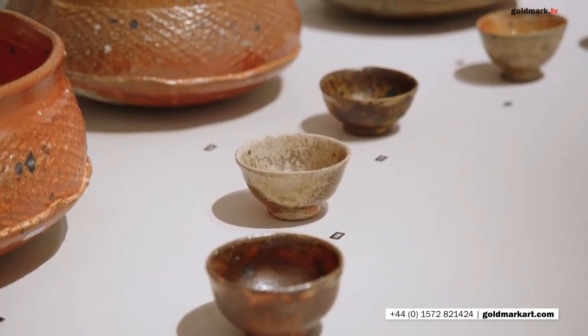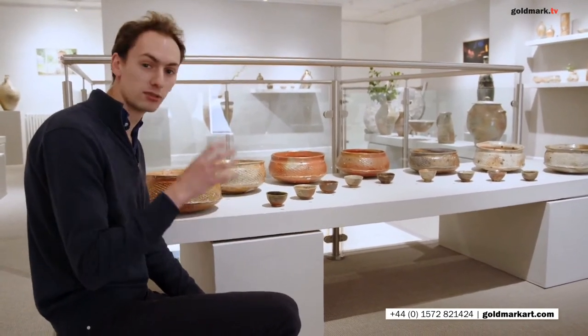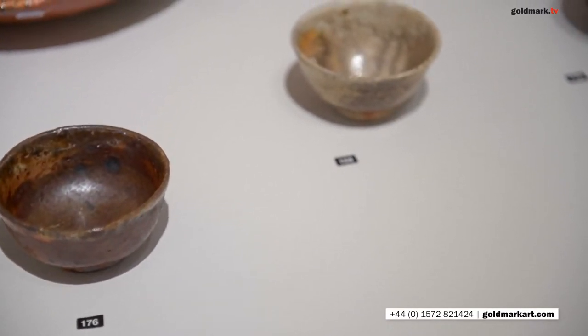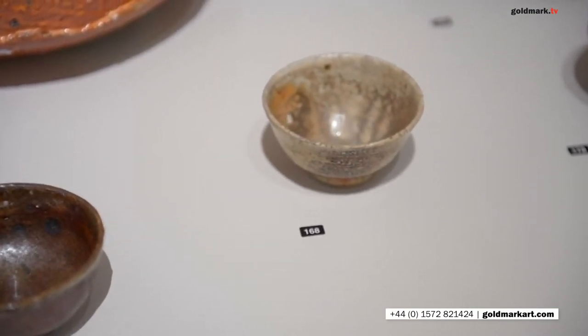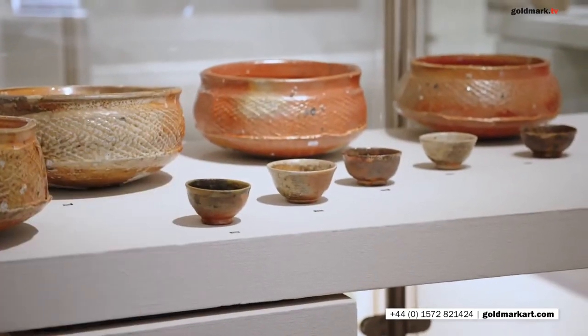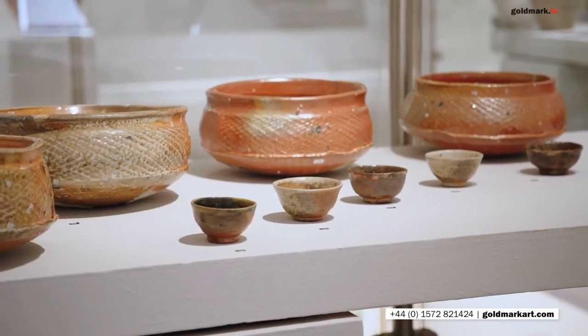Nic uses a momentum wheel that he built from a photograph of one that he saw as a young man, and has been using it for the whole of his potting career. Momentum wheels, kick wheels, are often used by Korean and Japanese potters, and that speaks to some of the Japanese influence that Nic has, among a great many others.